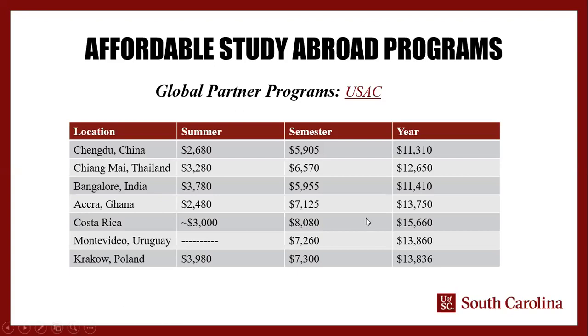So if you really look at it, it's just a couple $1,000s difference between a 5-week summer program and an entire 4-month semester abroad. So it's a good idea to take a look at what your budget looks like, what your academics look like, and see if you could fit in a longer amount of time abroad. But there are still very affordable options for summer, semester, and an entire year abroad.